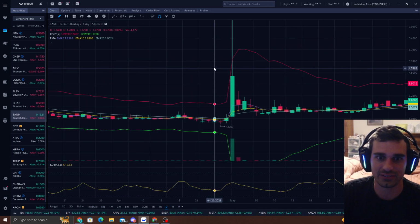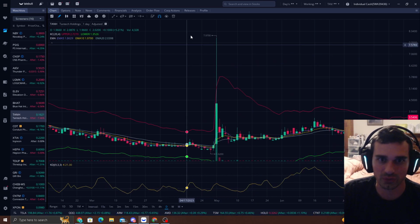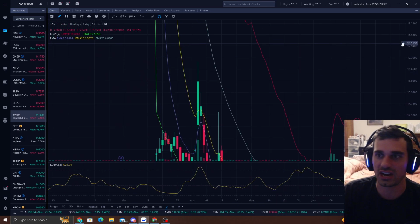And look at this massive pump here out of nowhere, 162 to 7.97. Of course, it can't sustain it, and it goes down. And that's just the power of these China pumps.